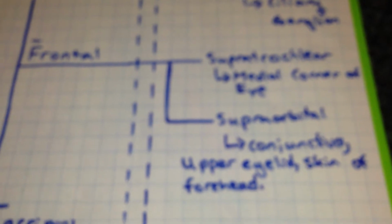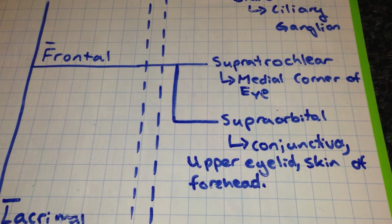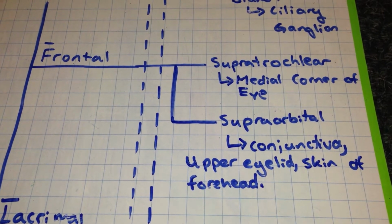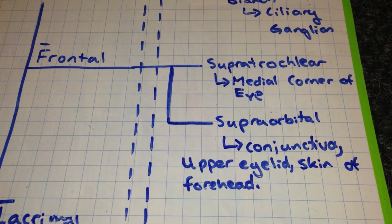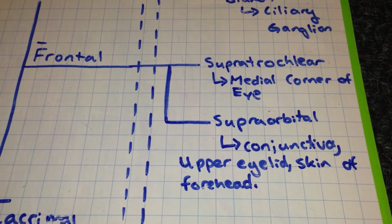So now we're going to talk about the frontal branch. Okay? The frontal branch, now the frontal branch is going to give off 2 branches. It's going to give off the supratrochlear nerve.